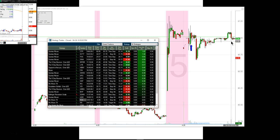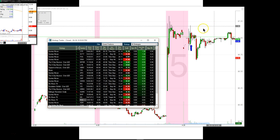So for a 5-cent loss on this, these sort of things just drive me nuts. It consolidates forever here, finally pops, then all of a sudden it drops from 7.08 down to 6.90. So almost a 20-cent drop when it really did nothing for over an hour. But these things happen. You just have to be prepared for it. This could have just as easily shot up.